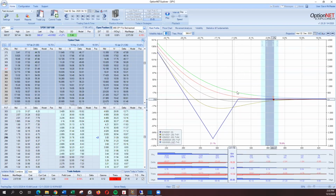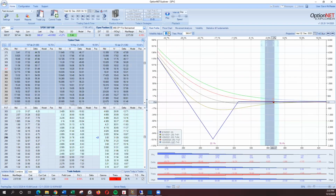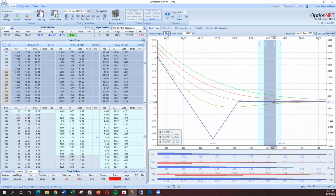So for pretty much zero cost, it's not zero risk, but for pretty much zero cost, we're getting some pretty decent downside protection, particularly if volatility spikes. As you can see, even if it spikes, a bigger sort of 20% now, all of a sudden the trade's looking a lot better down in this zone.